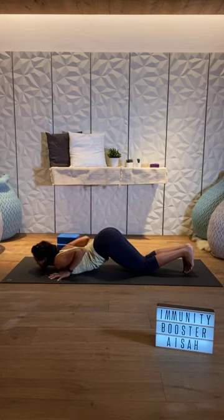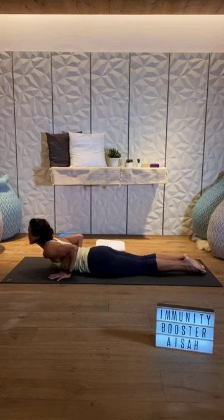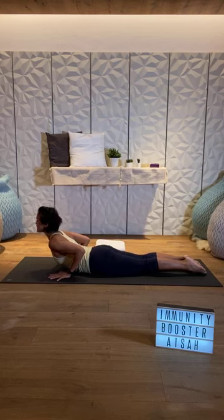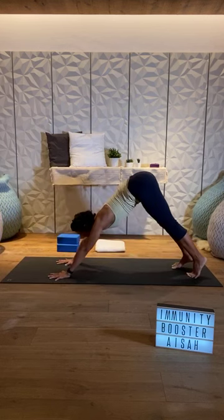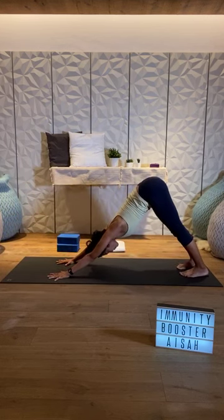From here, come into baby cobra, point your toes back, look forward and up. Start small. In cobra position, it is going to be tackling your thymus, thyroid, shoulder. So as you stay here, notice your abdomen against the floor as you breathe, massaging your digestive system. Inhale here. As you exhale, come into downward facing dog. Tuck your toes, lift your hips up high. Stay here for one breath.